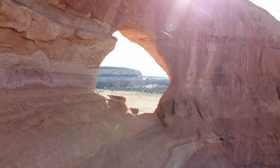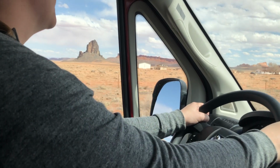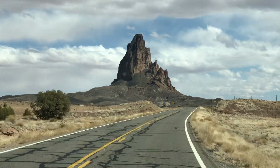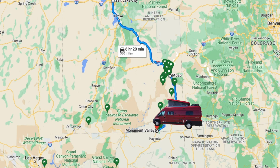What we found was sometimes these lesser known areas that are off the map are actually cool and more exciting and more enjoyable than the really cool popular ones that everybody looks at online. The next stop was Monument Valley.